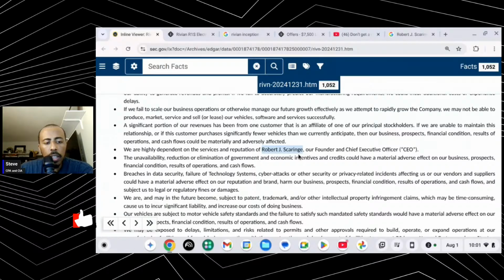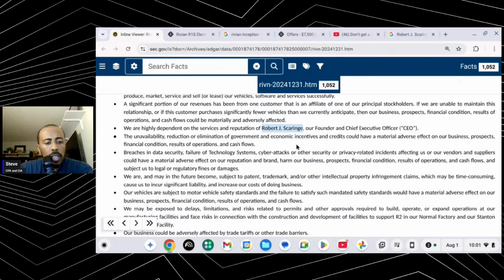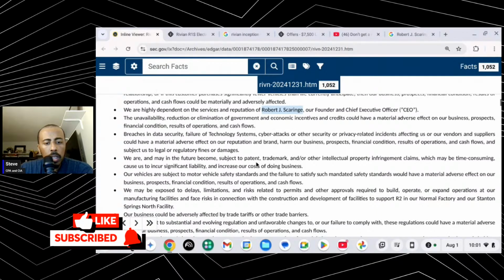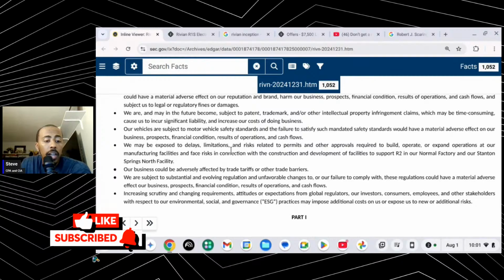All right, so they depend highly on this guy. If something happens to this guy, the company is not going to be any good. All right, so breaches in data security, blah, blah, blah. They might become subject to patent infringement claims, and they talk about tariffs.